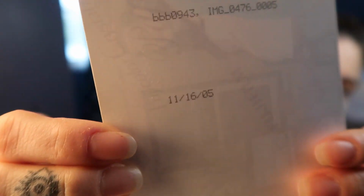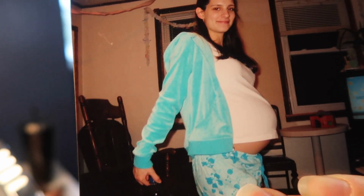Here's me at my baby shower. So this was probably just, oh, here's the date on it. 11/16/05. So this was 3 days before I had her, because her birthday is 11/19. So that's crazy, 3 days before.